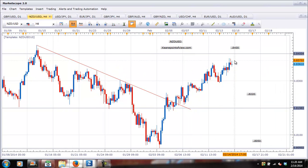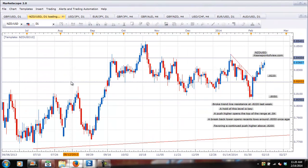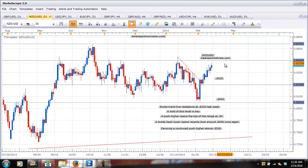First major level of resistance here is up at 84, but if we look on the bigger chart, I'll go to the last 6 months, you can see that this baby has just been sitting in a range between 84 and 80.50, just bouncing around in that range. If we get a break of the 84 level, that would be a little bit of a confirmation that we could be out of this and we could start seeing a move to the upside. But I would be watching for any sort of reversal signal around this level, which would give us an opportunity to ride the pair back down lower.